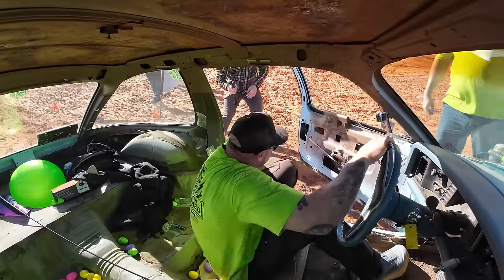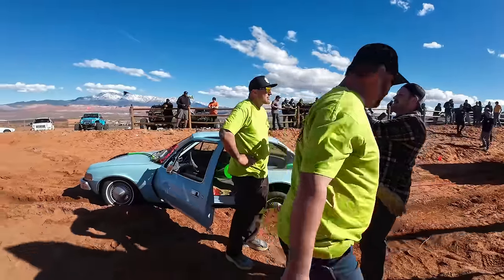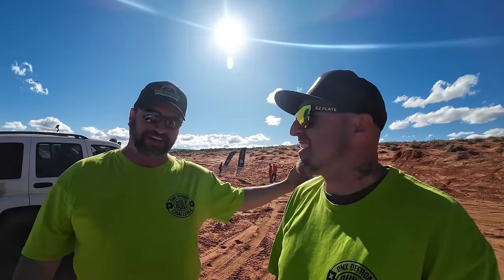My butt's on fire. Oh, that's hot. Woo, my arms hurt. We got destroyed by a bread van. Hey, we almost had him. We almost had him. I couldn't figure out what he was doing.